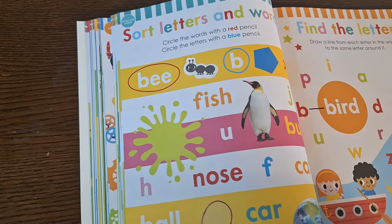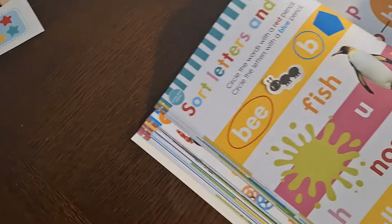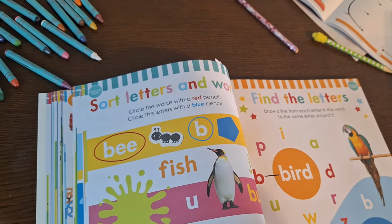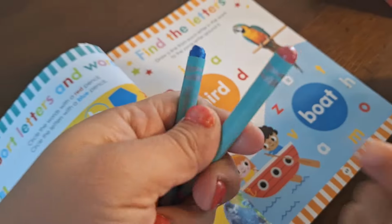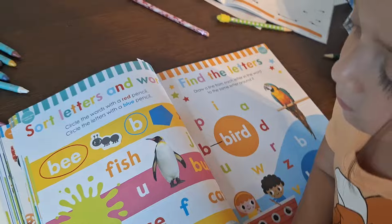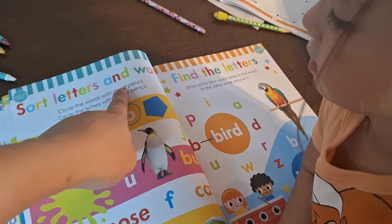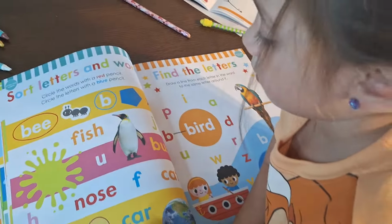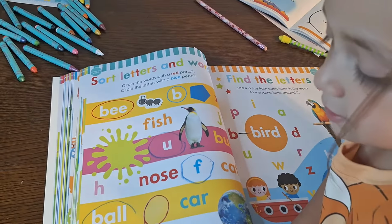Okay, sort letters and words. Circle the words with the red pencil. So we need this one goes here. Circle the words with a red pencil and circle the letters with a blue pencil. So let's start. Which one do you want to start with? Blue. Okay, so blue, it's only the letters. So circle all the letters. That's a word. Red. Yeah, circle only the letters, like this. One letter. So find all the letters.